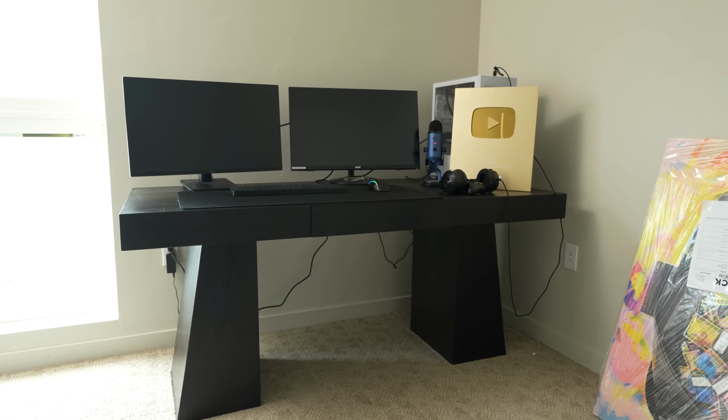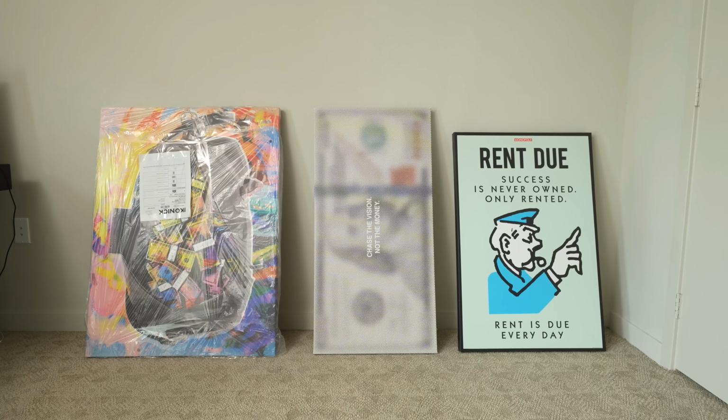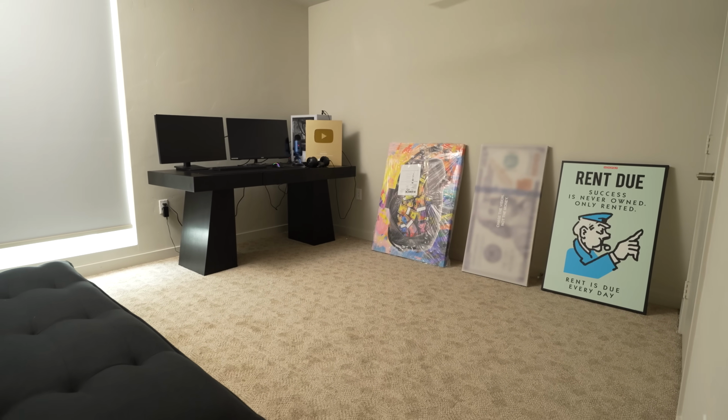Moving on. So the next part of my apartment is the office. This is where the magic happens. And to be honest, there's not much in here. I'm missing a chair for my desk. The paintings need to be hung up. I honestly don't even work out of here, but it's nice to say you have an office, you know? Let's go to the next room.